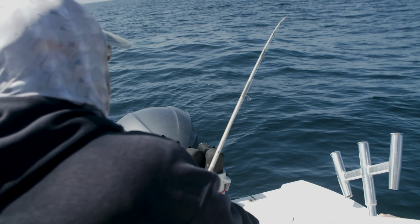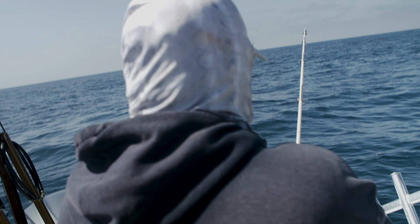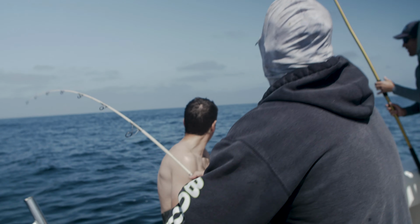You think it's a bluefin or a yellowfin? Oh, it's a bluefin for sure, the way it's acting. Dude, look at that spot. Oh my God. It's going off.